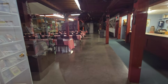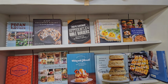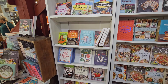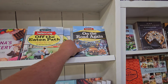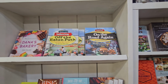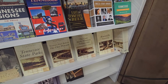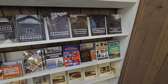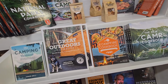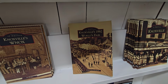I got a little mess hall here. I guess you could have a private event here. If you want to learn how to cook like an Appalachian, they got plenty of books to read up on. On the Road Again. Southern Living. That's a cool book there. Big old cheeseburger. All kinds of material you can read. Great Smoky Mountains National Park, Knoxville. Learn about the area. Campfire Cookbook. National Parks Cookbook. Knoxville's World's Fair, 1982.